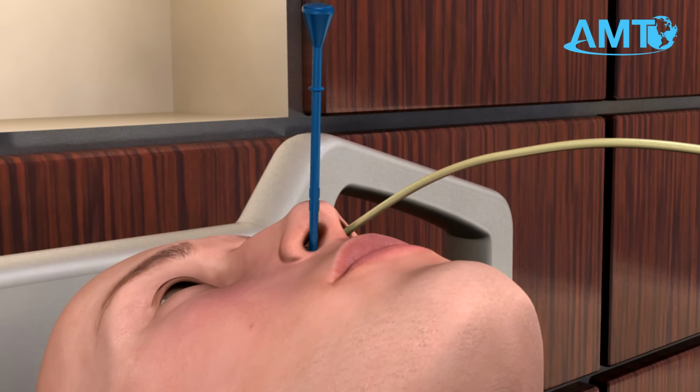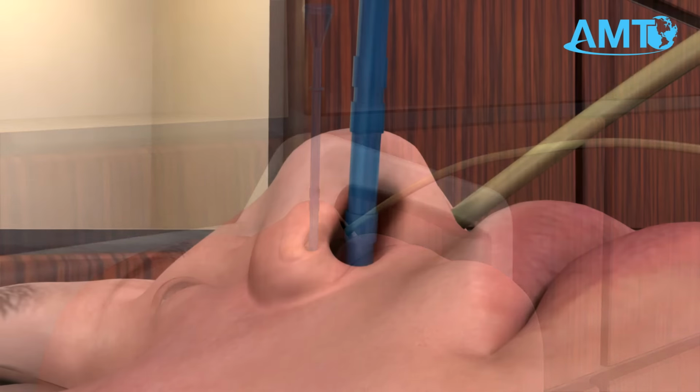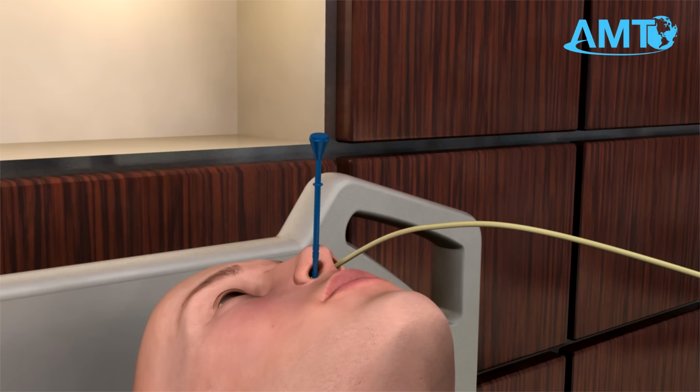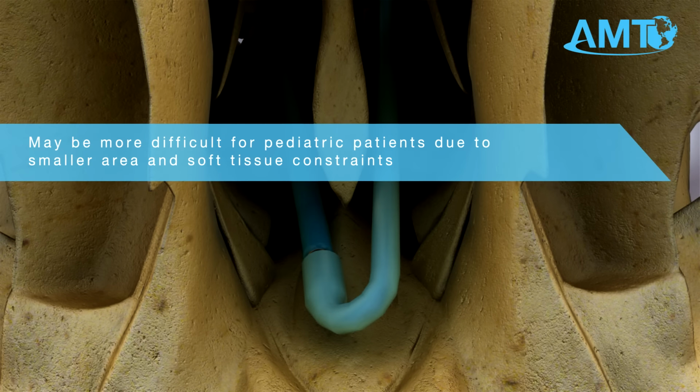Begin the procedure by inserting the probe into the nostril, opposite of the nasal tube, along the floor of the nostril. Do not insert upwards towards the patient's eyes. Continue until the first rib reaches the bottom of the nostril. Next, insert the AMT Bridle Pro tubing with removable stylet into the opposite nostril to approximate the magnets. Pull back the orange stylet about 1 centimeter to connect the magnets. This may result in an audible click that may also be felt.